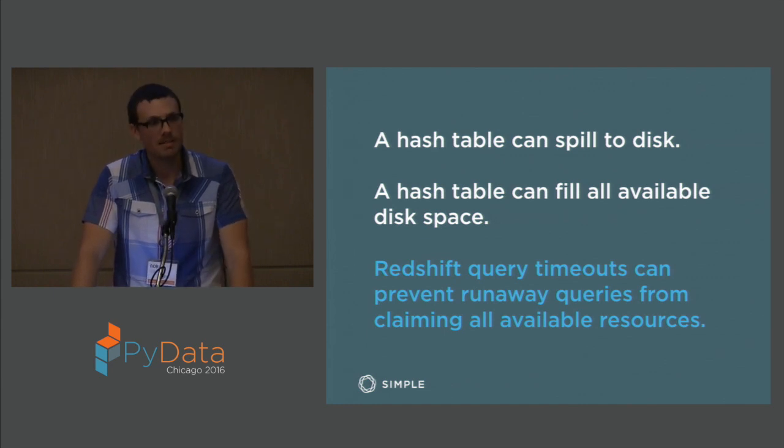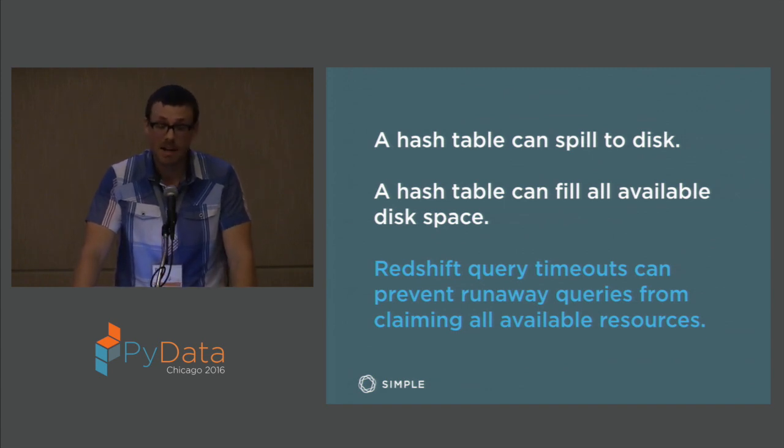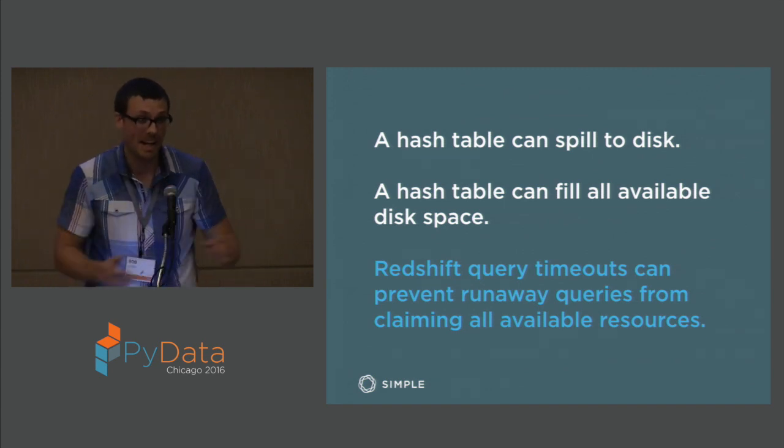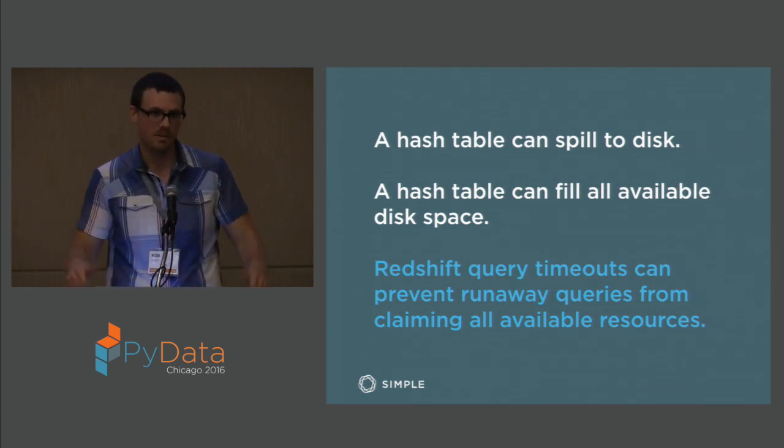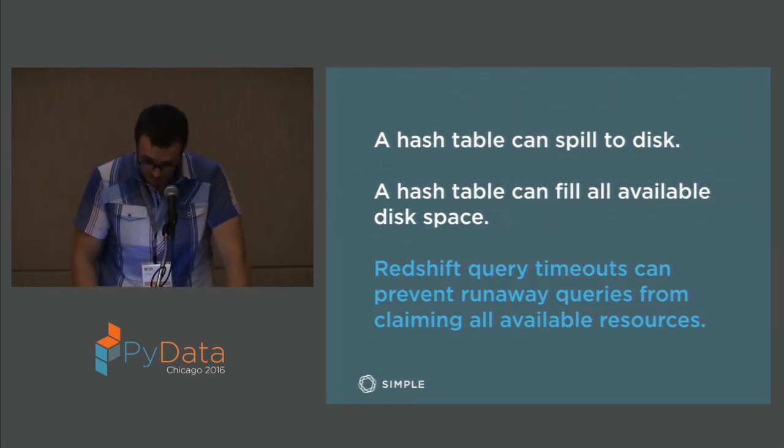Redshift has query timeouts, but they're not on by default. So if you're running a Redshift cluster, I highly recommend setting some sort of reasonable timeout for your queries, or else this happens. Because this is a very real use case. You don't have to have that much data before you start building these giant hash tables for joins and start seeing them spill to disk, and suddenly you see your disk usage basically go to 100% on multiple nodes.